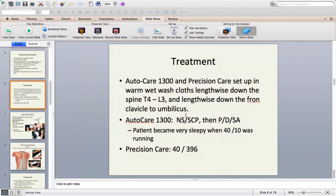And you see how you can combine an automated unit. You could use a CustomCare or an AutoCare, even a HomeCare or PainCare to run the concussion protocol. But it was nice to be able to switch from concussion to disc to nerve when I needed it.